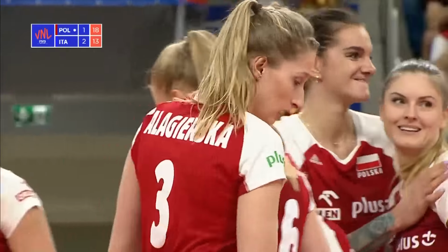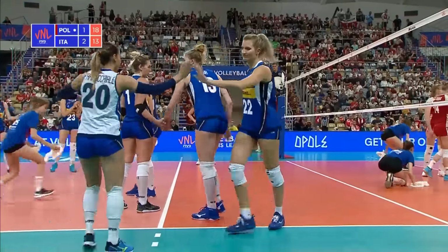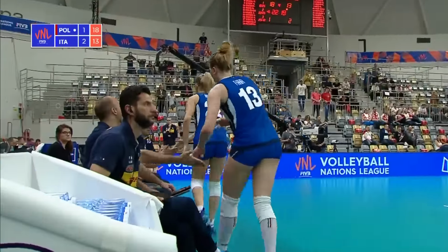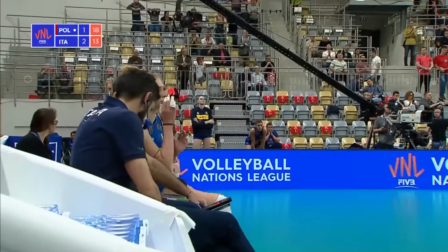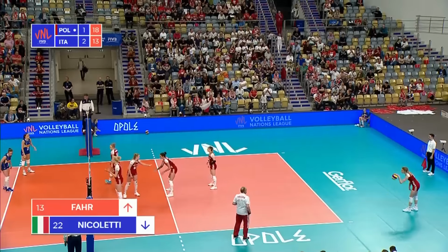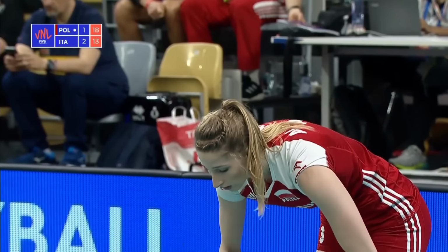Italy will rue their missed chances during that exchange. Nicoletti on for 2 serves, successful with one but not with the other. But her teammates will be disappointed they couldn't make it count. 18-13, Poland lead.